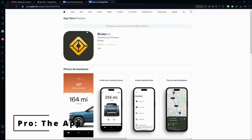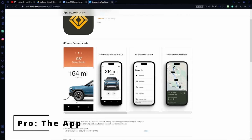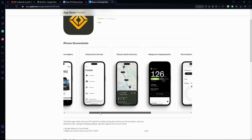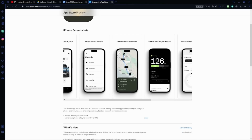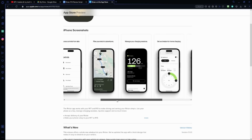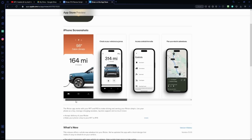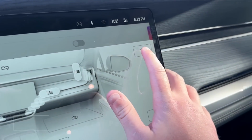Pro, the phone app. You can use the phone basically as an entire way to control your Rivian. You can lock, unlock, turn on the AC, heated seats. You can even use it to get in the car and drive away, which is really useful. And you can even go on Google Maps and have it find where your car is via the app, which is super useful.